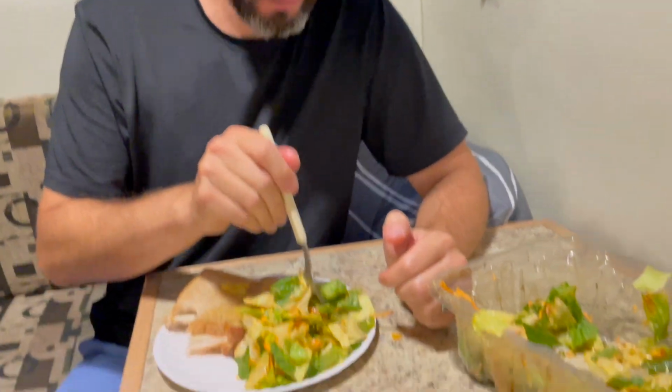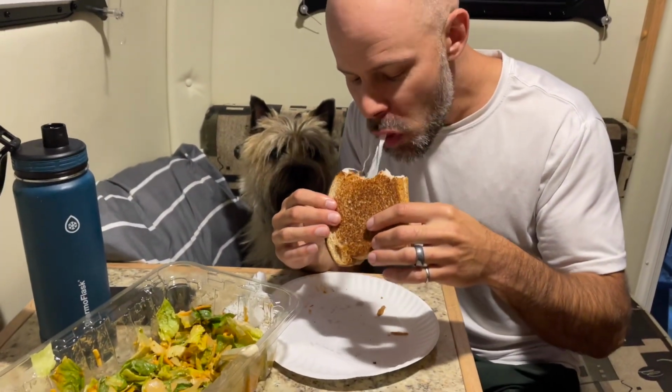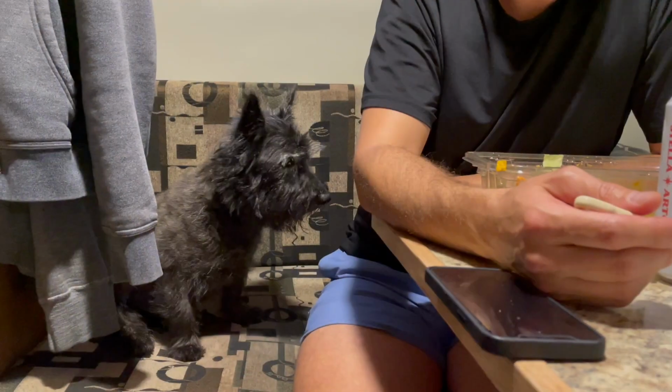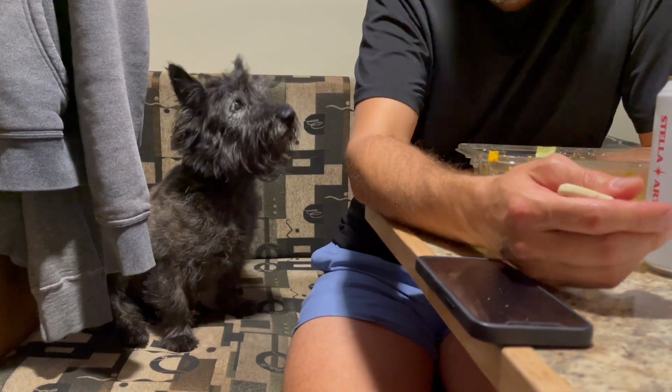The food was delicious, and the kitchen worked out perfectly. Belle just wishes that she could dig in too.